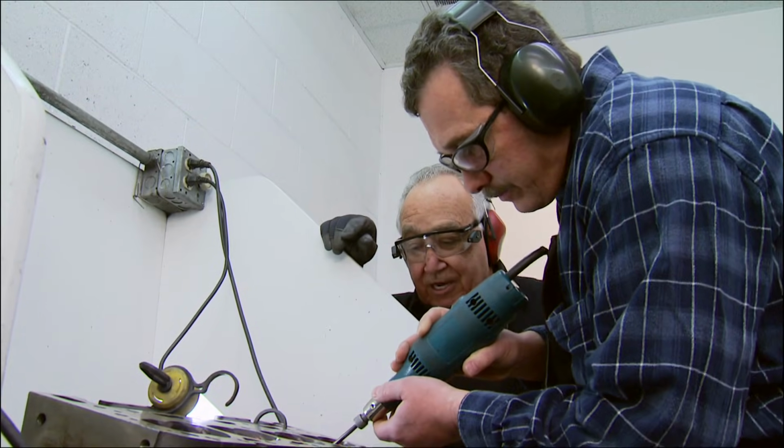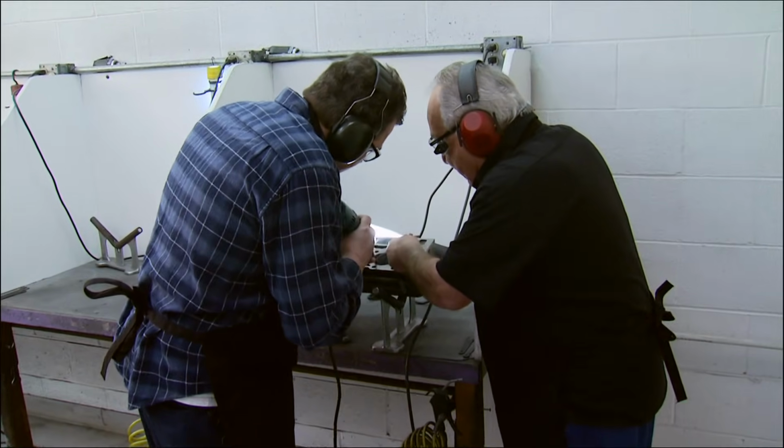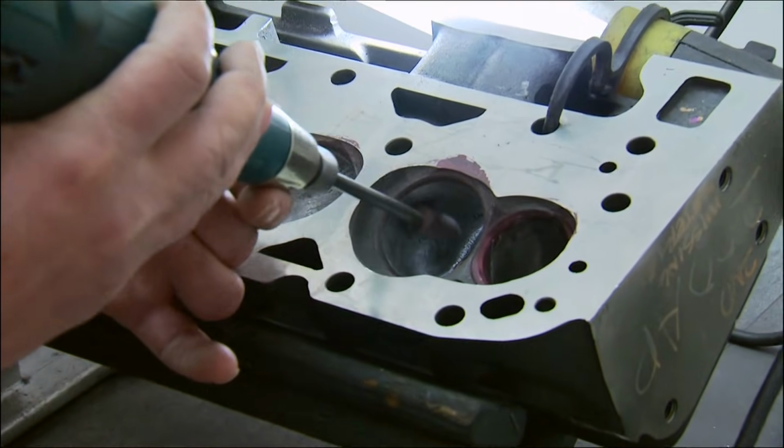Things are turning out good. You got great grinder control. But get around that front part of that guide a little bit better. Yep. When you walk in the front door, you're an engine assembler. When you leave on Friday, you're an engine builder. Big difference. That's the difference.